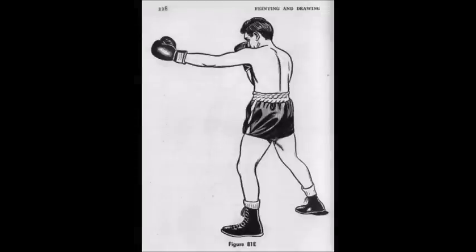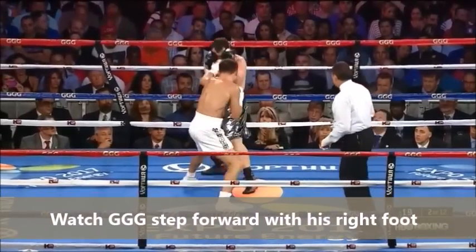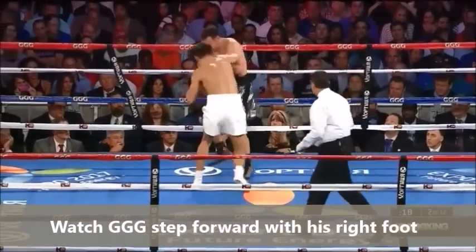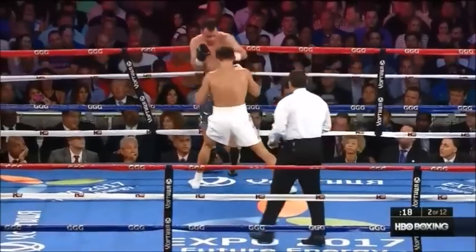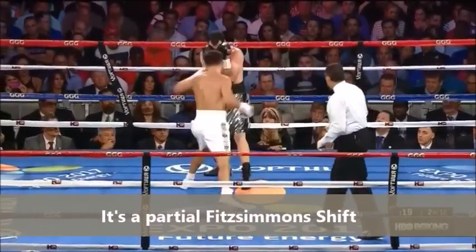So Golovkin shoots a lead jab, double lead jab, and then as he shoots the right cross, notice how he steps forward with his right leg. He doesn't complete the shift by going into a southpaw stance, but it's the same technique. Golovkin uses this technique all the time.